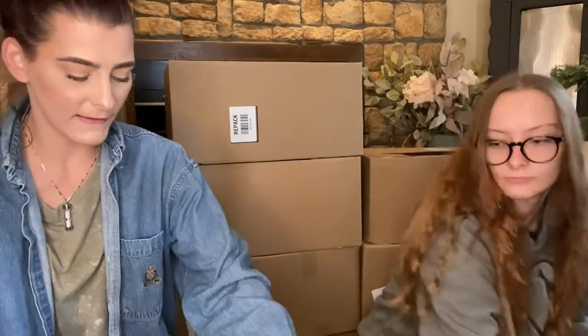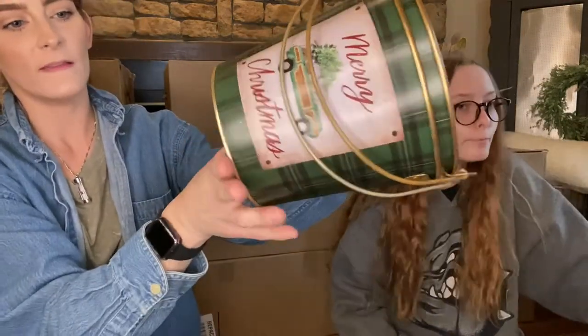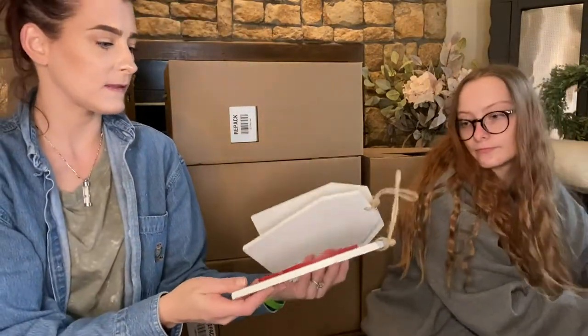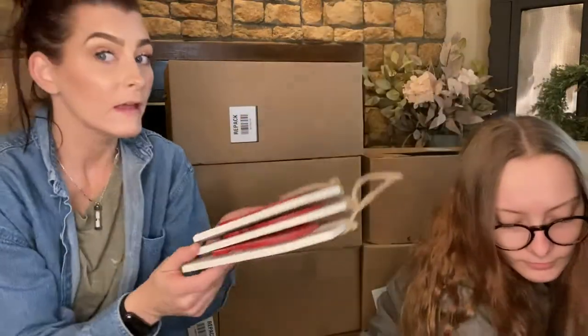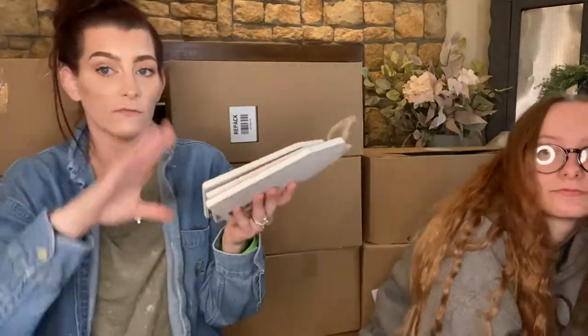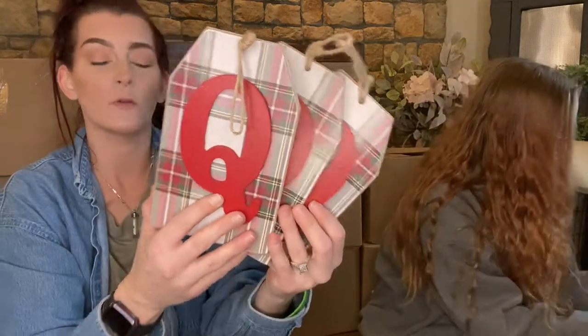Oh, look at these, Sissy. Oh, they're buckets. Merry Christmas buckets. These are regular $9.99 each, and there's two of them. Oh, we got some more tags. We can spell something. These are all Q's. Q. Get it? Only if you follow conspiracy theories. Okay, and these were $4.99 each.